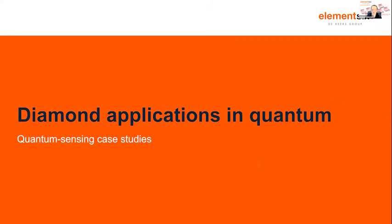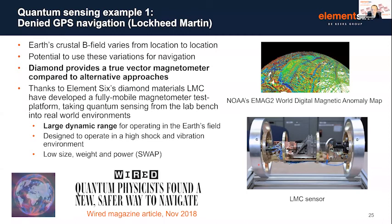So I now, in the remaining time that I've got, want to focus on a couple of case studies where we've taken this sort of diamond material and worked closely with another company to hopefully develop diamond-based sensor technology in this area. Now, the first company that we've worked with is Lockheed Martin.